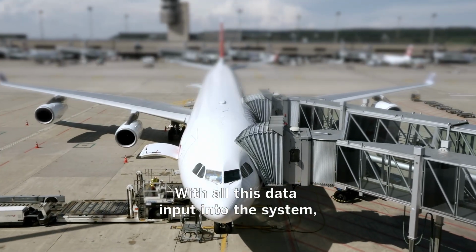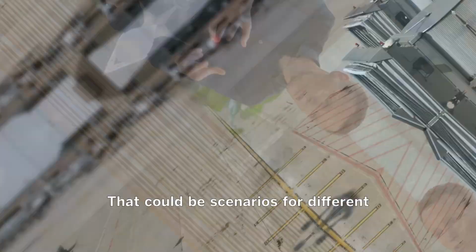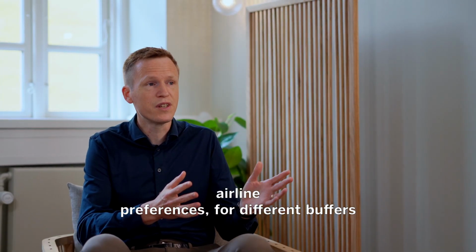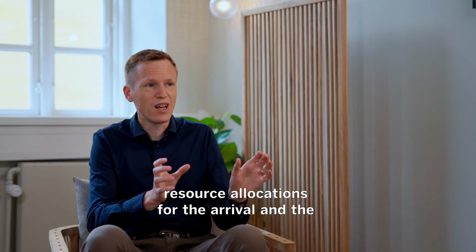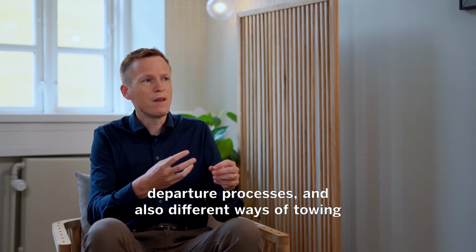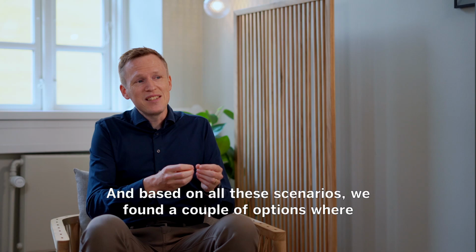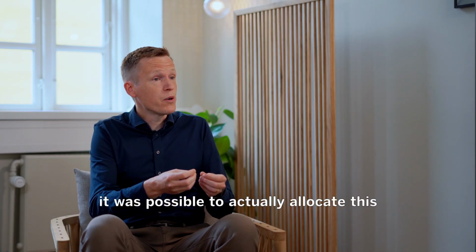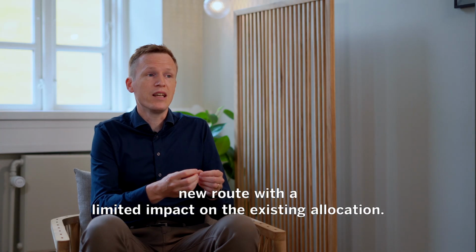With all this data input into the system, we were able to run a number of different scenarios. That could be scenarios for different airline preferences, for different buffers in between flight allocations, for different resource allocations for the arrival and departure processes, and also different ways of towing aircraft to and from the stands. And based on all these scenarios, we found a couple of options where it was possible to actually allocate this new route with a limited impact on the existing allocation.